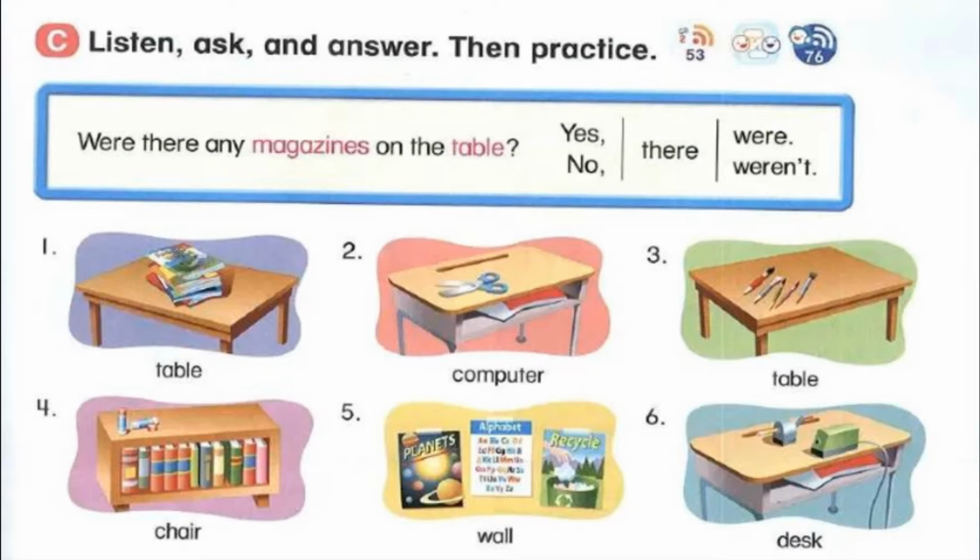1, Were there any magazines on the table? Yes, there were. 2, Were there any scissors on the computer? No, there weren't. 3, Were there any paintbrushes on the table? Yes, there were. 4, Were there any glue sticks on the chair? No, there weren't.